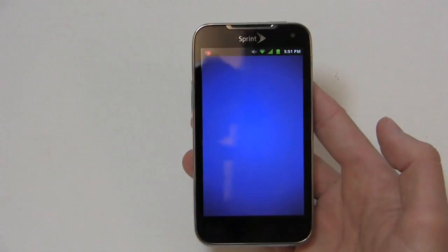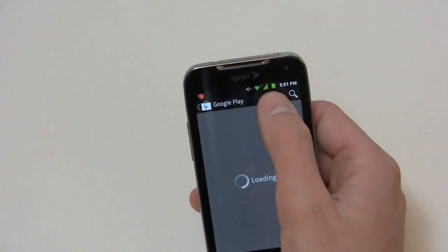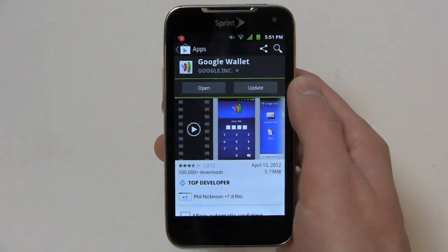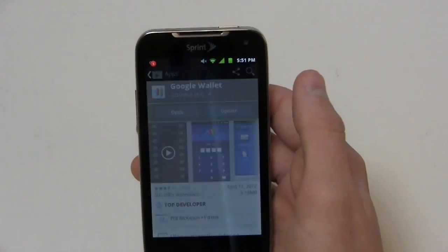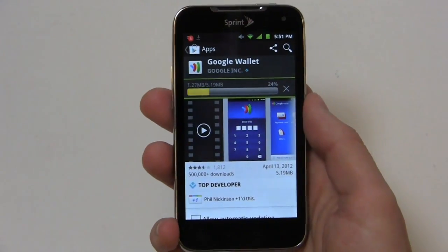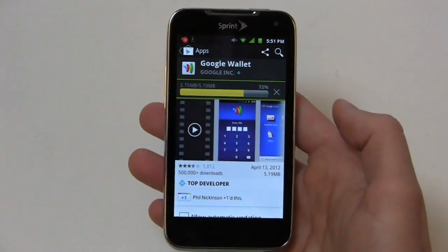We'll open up Google Wallet so you can take a look here and see: no longer supported. We need to download the latest version. Thankfully, I'm on Wi-Fi. You know how much I hate doing reviews on Wi-Fi, but Sprint's 3G is so terrible right now, and we'll talk about that more in part 2, but it's so terrible that I kind of have to resort to Wi-Fi for stuff like this because it's taking anywhere from 4 to 7 minutes to download applications, which is absolutely unacceptable, but we'll talk about that.